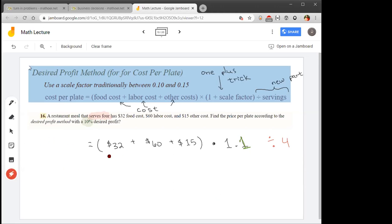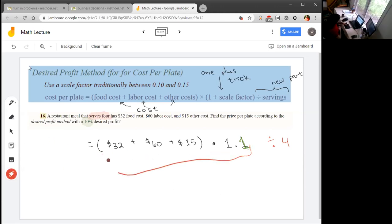Yes. So this is just what we've been doing. This is what we've been calling a markup on wholesale cost. And then at the end, we say no one buys the entire lasagna. We're going to give them a quarter of it.